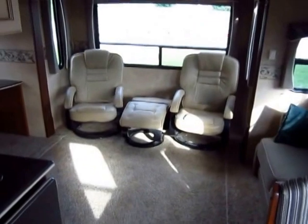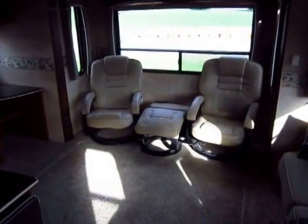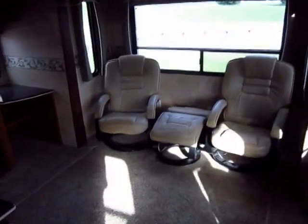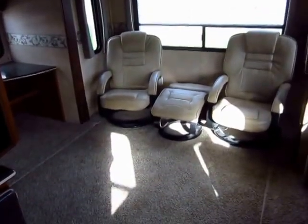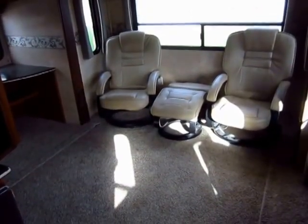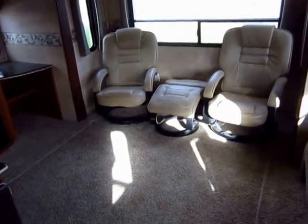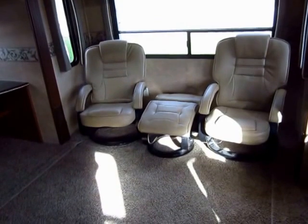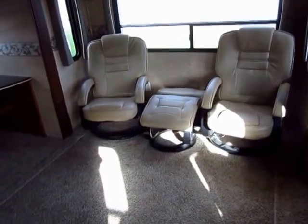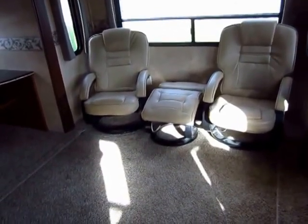Twin Euro style chairs. This is something that people seem to either really like or don't. Personally, I like them because they are amazingly comfortable. And they look a little different from what you see in a lot of things, but they're very lightweight. They're amazingly comfortable. You don't have a big, heavy recliner that you have to wrestle if you want to run your slides in. You just simply turn these things right where they sit, and you're good to go.